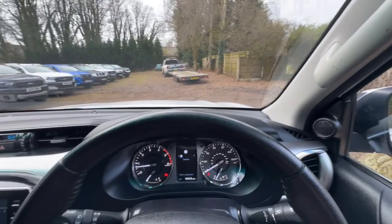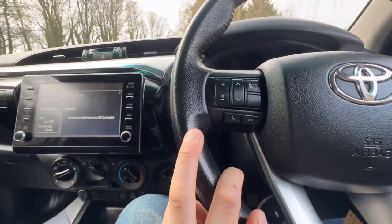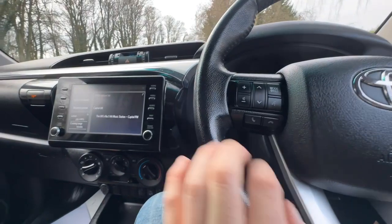It's a super clever system, very smart. You've got your cruise control down below, and then you've got your volume control, voice command. I presume you can go up and down the stations and stuff with that.